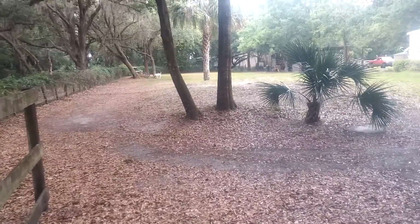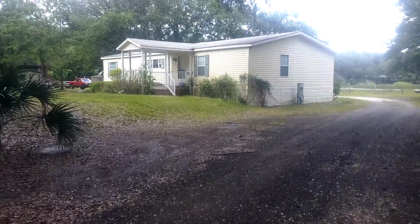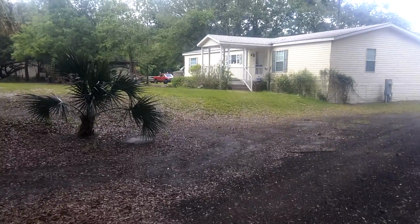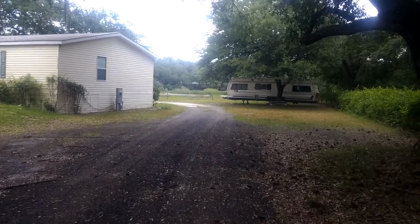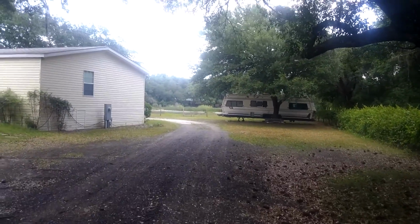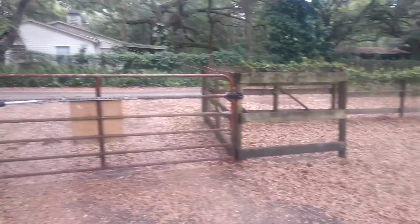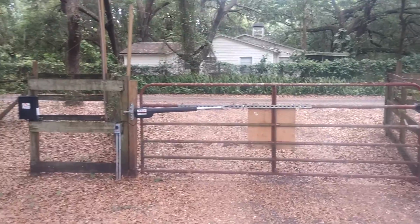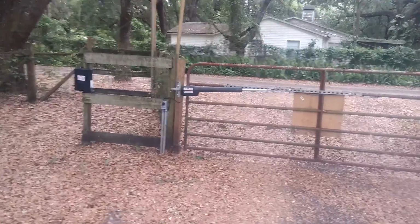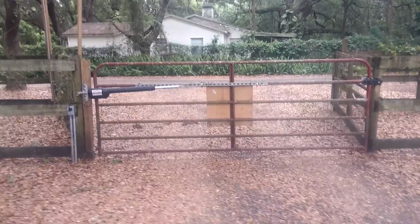Anyway, I don't know what kind of land I had before, but now this is just a hair over 2 acres. And what's fenced in is 1 3/4 of an acre. And then the front gate. And this out here is a private road. Came with a Mighty Mule on the gate. That works. All I had to do is go get a couple of remotes.